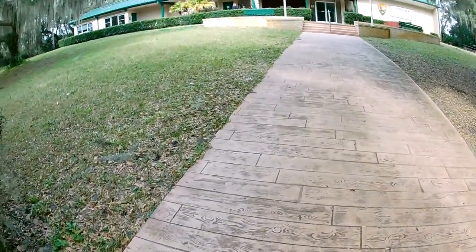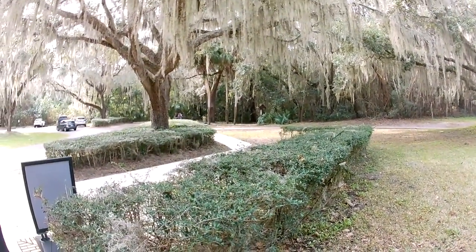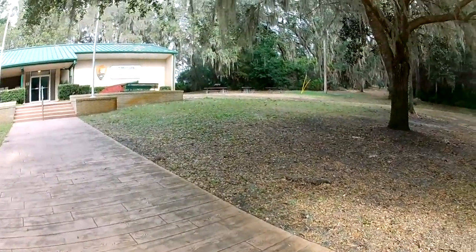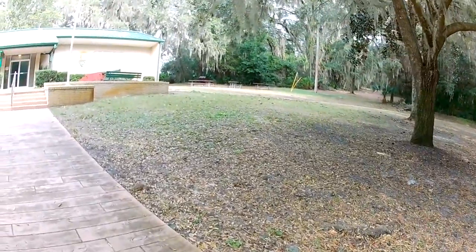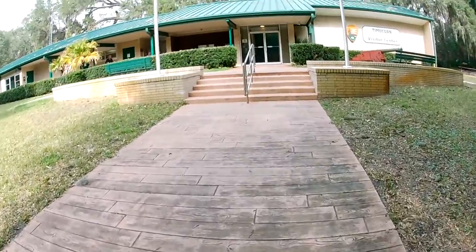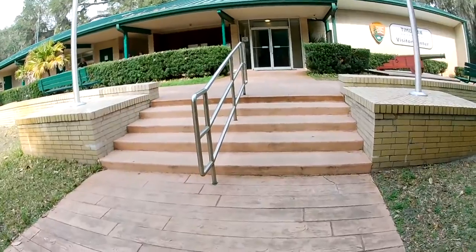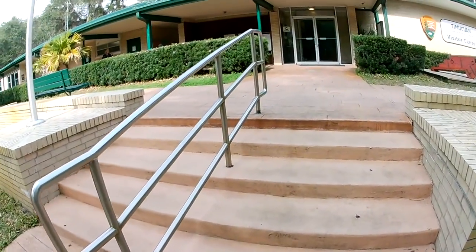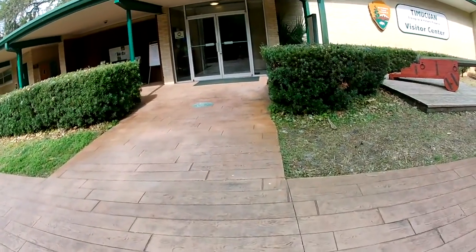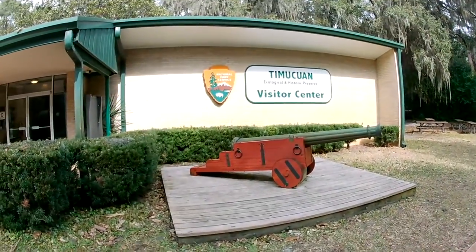As in terms of any accessibility, they do have a ramp over here. You just follow the sidewalk around, and it's under that tree there. It's easy to get inside the visitor center, as you will see. It's very easy. They have a little cannon on display right here at the front. You have a couple benches to sit down as well.